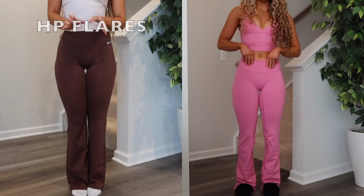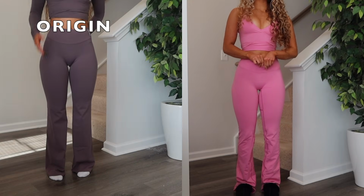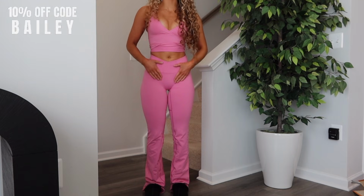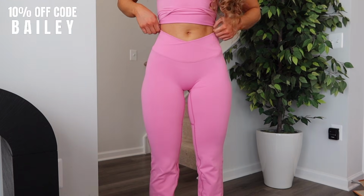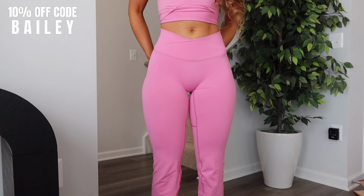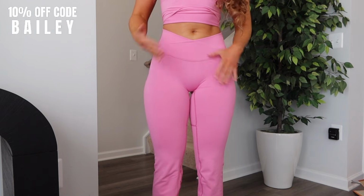Ribbed cross waist. I would say lower tummy control. It's definitely not super tight, but it's not loose. And again, higher up on the hips, it comes to a cross and brings the stomach in. I love a cross waist. If you don't like a cross waist, you might not like these then.